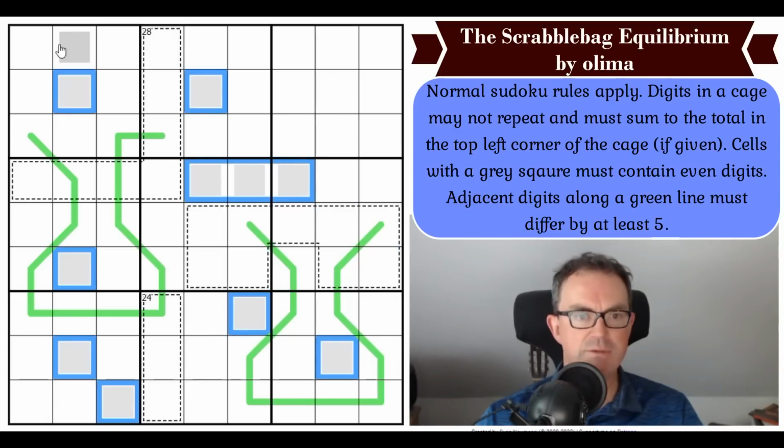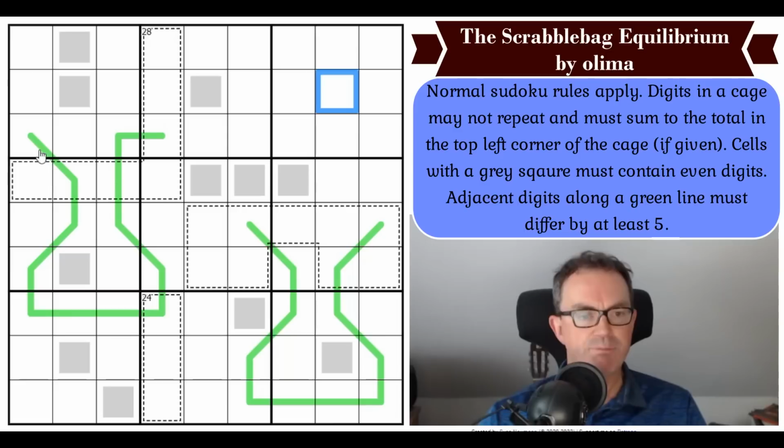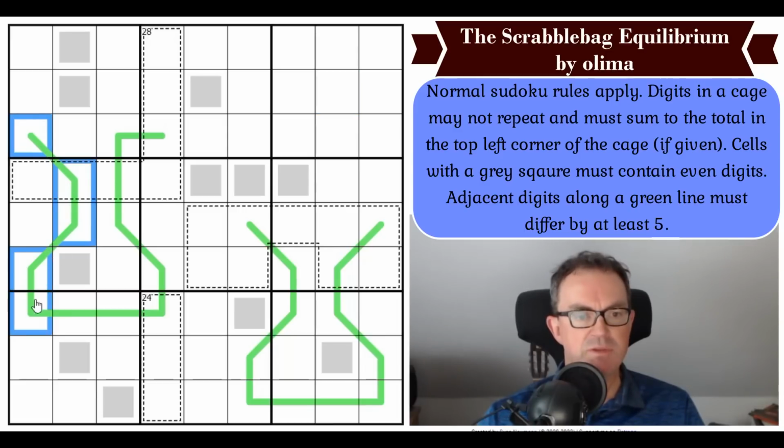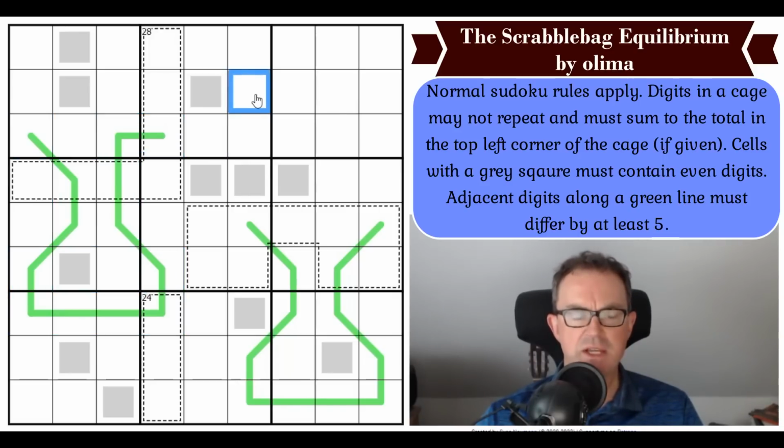Now, squares indicate even digits, so we've got loads of squares dotted around. These all have to be even cells, and adjacent digits on a green line differ by at least 5. So I think I did German whispers yesterday. This is the name given to this green line constraint. I think probably because it was first introduced by a German setter, but I might be wrong about that. Was it Christoph who did this? It might have been Christoph Seeliger. You will correct me if I'm wrong.